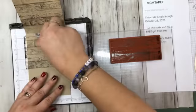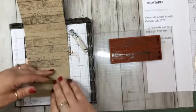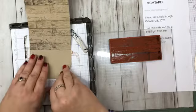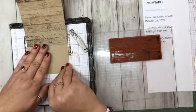And then we're going to move our magnets. Remember, do not let these magnets touch. They will snap in place and it hurts. It hurts, it hurts. Make sure your paper is straight.